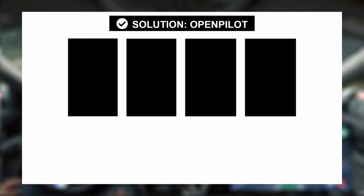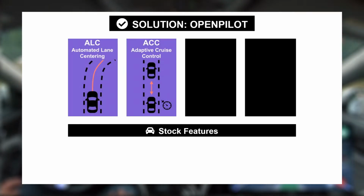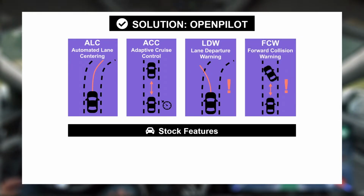openpilot solves Bob's problem. It utilizes the existing features on the car. Automated lane centering, this makes sure the car stays in the middle of the road. Adaptive cruise control, this facilitates fixing the speed of the car and automatically adopting this if a lead car is slowing down. Lane departure warning, this alerts the user when he is about to leave his lane unintentionally. And finally, forward collision warning. This alerts the user before a forward collision is about to occur.